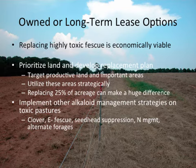If you have any impact on conception rates at all, the payback on renovating this toxic tall fescue and replacing it with non-toxic, with calf prices today and an impact of 20% on conception rate, is probably 3 to 5 years. I've got some older numbers on that that show it's about 6.